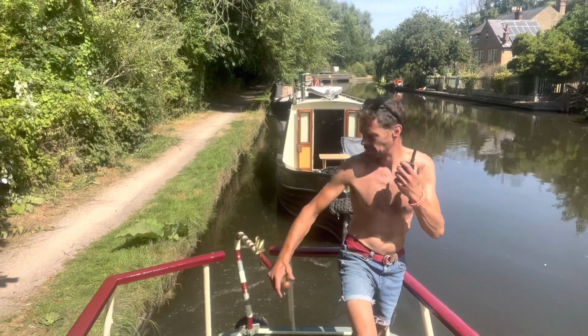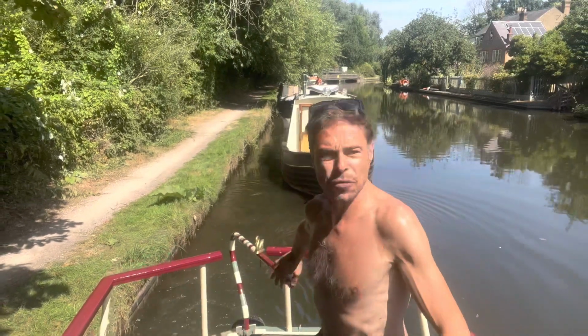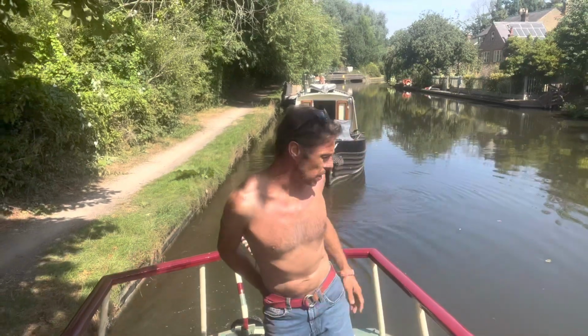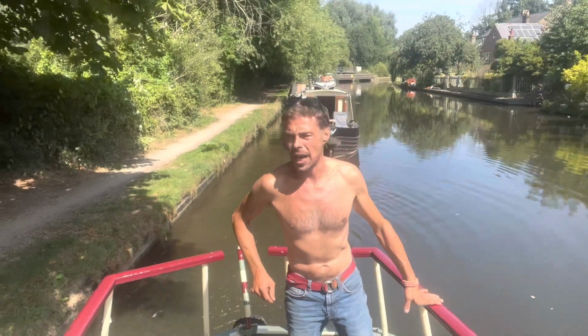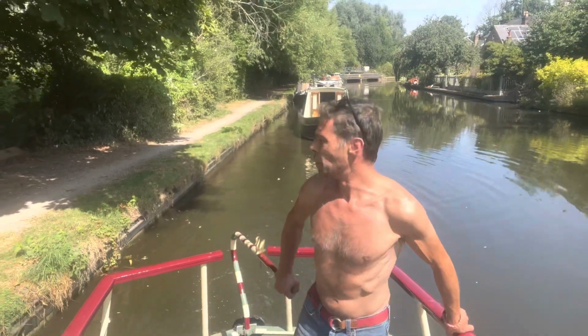Ready to go? All right, we're off. Leg two. We've got, I think, five locks to do, and then we've got the open stretch between Cowley, which is Uxbridge basically, and Camden. So I think we're going to try to get as far as we can, but we want to stop somewhere kind of half decent. So it might be Ealing Golf Club, which is near Perivale.